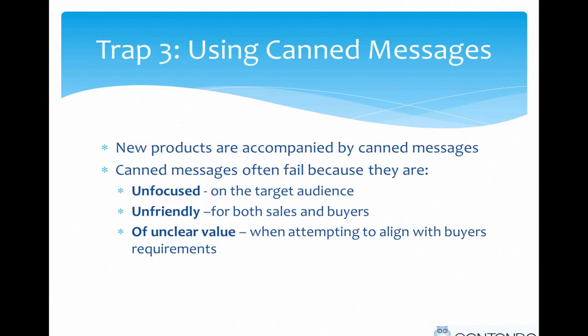Trap number 3 is using canned messages. Now, when we have a new product, we don't actually know what works in the field and what doesn't. For many different reasons. We do persona studies, we try to segment the market and so forth, but at the end of the day, the exact message that would resonate with customers is unclear. Also, sometimes the messages that we put out might not be used appropriately by sales or understood by buyers because they're not in the lingo that they're used to. And for many teams, just saying a message is not the same as delivering value. So when they use the canned message, they're not always certain about what the value is that the buyer will receive.